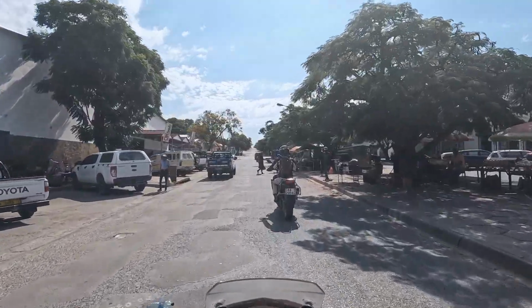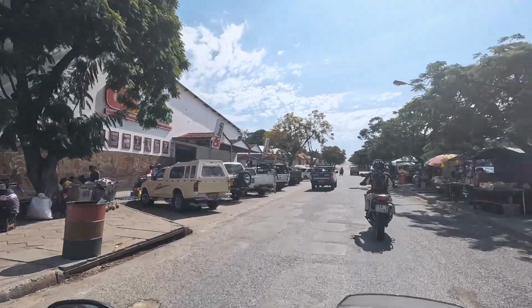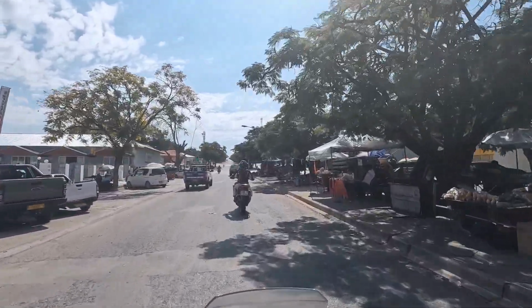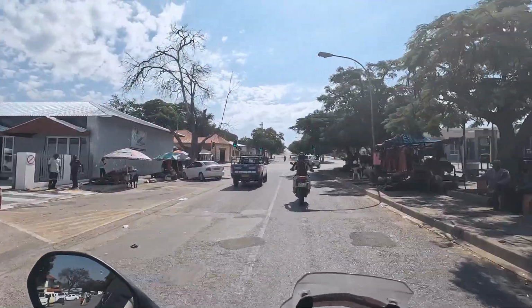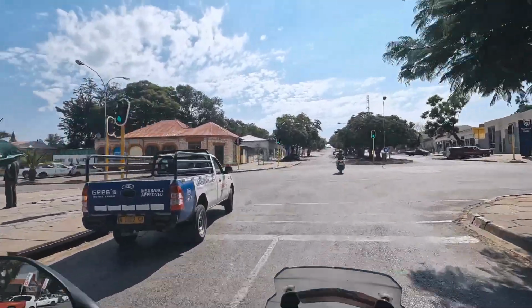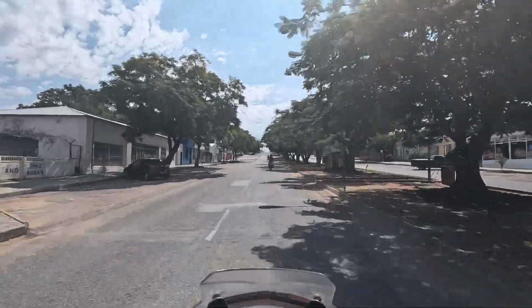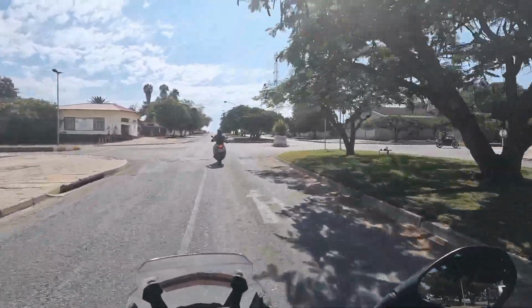So this is the little town of Grootfontein. One of the main touristy points of interest in the area is the Hoba meteorite. It's about 20 kilometers out of town, though I don't think we're actually going to go see it. You can check it out on Kingazana Bike Channel, though. At the moment, I'm actually more interested in getting lunch after doing 200 kilometers of sand this morning. If we can ever figure out where we're at and where we're going.